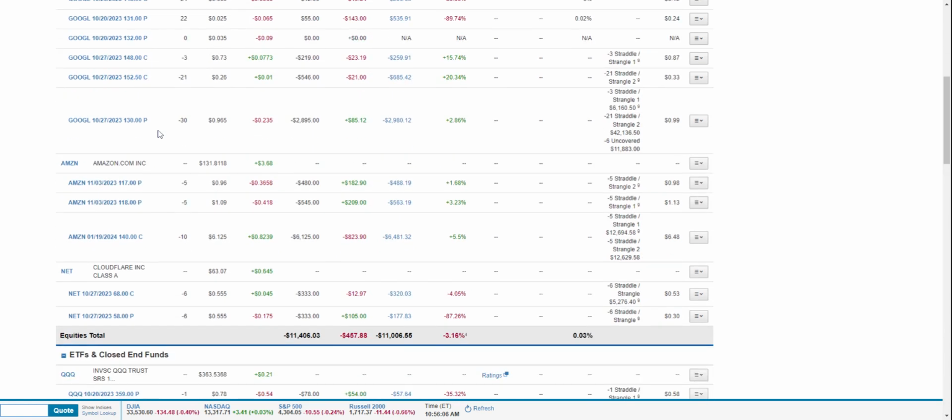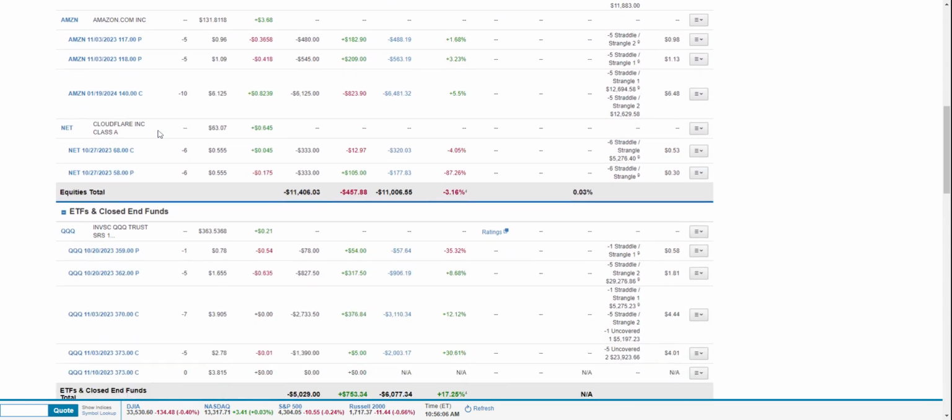Let's take a look here. Amazon. So Amazon, this is where it's trading at right now, 131 and 81 cents. It's up $3.68 at the moment. So you see these minus signs. That means I sold 5 each of these. They're 2 different line items because they're 2 different strike prices. These expire November 3rd. The 117 and 118.